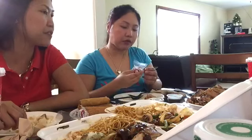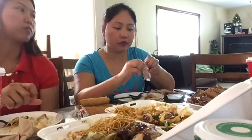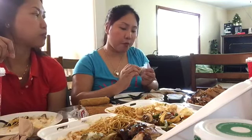So, what about yours? And their fortune cookie is still fresh. Some restaurants, they give it already old. Oh, you can tell. Because it's not fresh anymore. This one is so super crunchy.